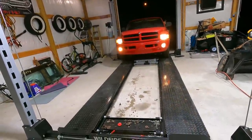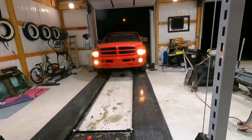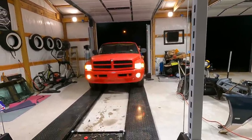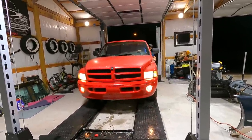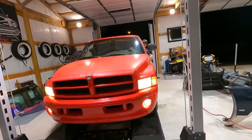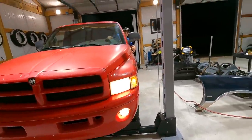Coming. A lot of room. You're good. You got about 2 feet. That's it.